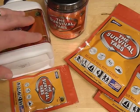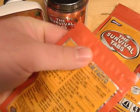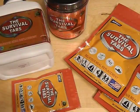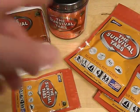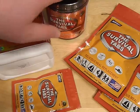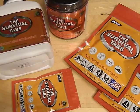They're all in resealable containers. These little Mylar bags have a seal, so you can close them back up after you're done. So if you're eating one per hour, you can seal these back up and you're not ruining the rest of the bag. Likewise, you've got these containers. They're nice waterproof containers. You can store water and stuff like that. Really just a cool idea.